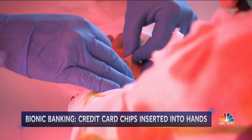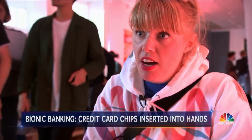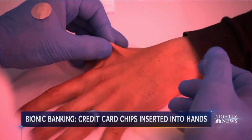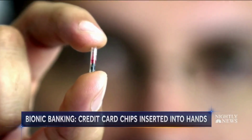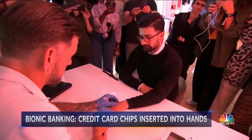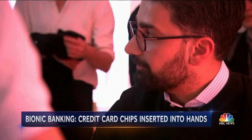I thought it would be fun, right? The process is simple and swift. A pinch of the skin, and in a matter of seconds, the chip is inserted. The transformation is complete. As for the pain, I barely felt it.